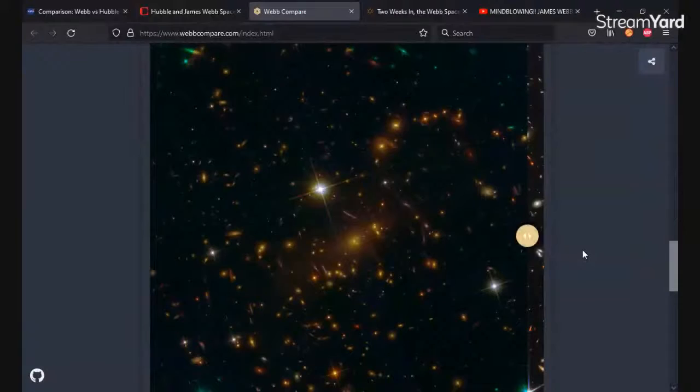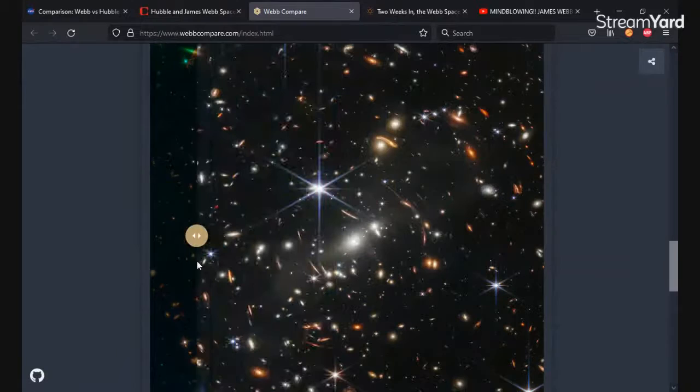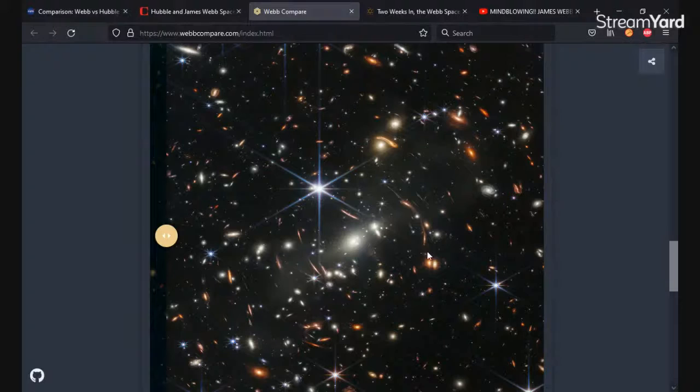So again, here's a kind of a deep field view like Dave was talking about from the Hubble. Nice. A lot of stuff there. And you see some arcing here. Yeah, it is, Cliff. And you come over here and look at how much more you see. What I thought was so impressive was how obvious the gravitational lensing is. It's so clear that that's what's happening here. Yeah, and multiple sources too. Look at this one.